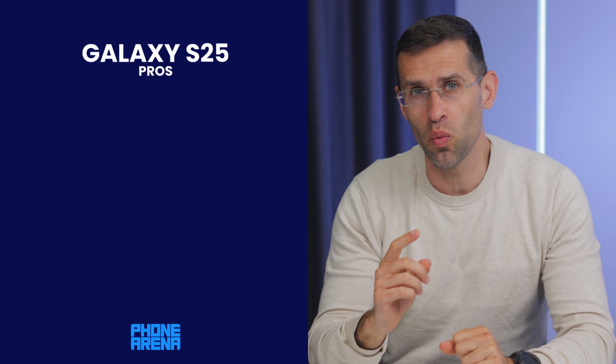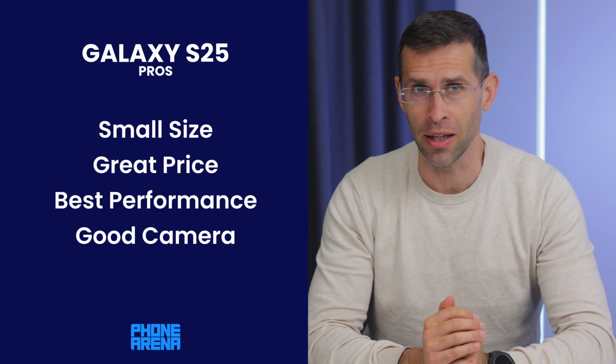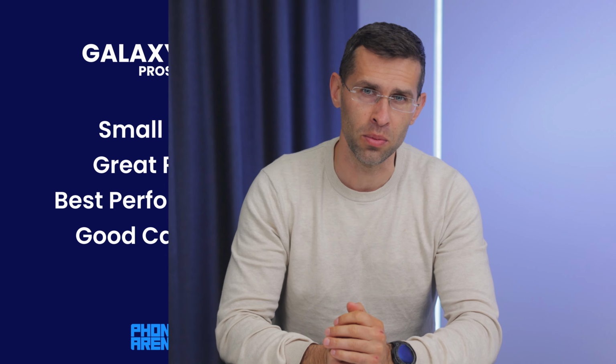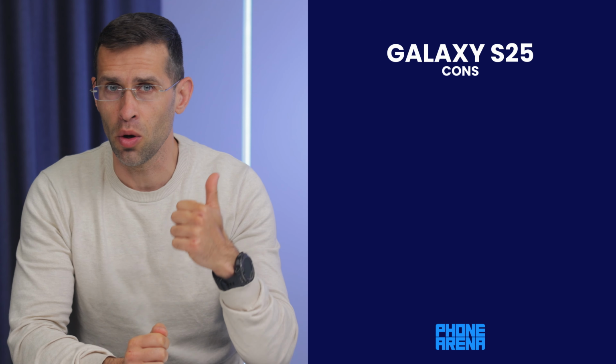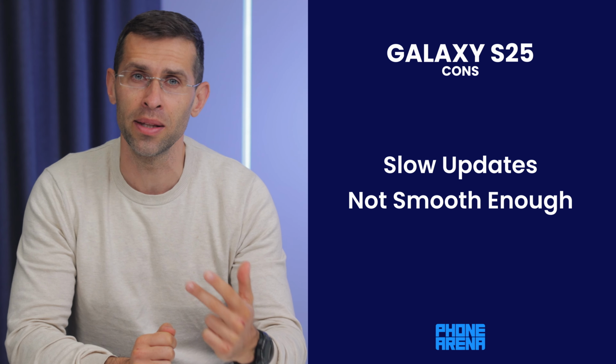Well, first, the Galaxy wins it for its sheer small size and lightweight, the great price, and it's the best in benchmarks. Plus the camera is definitely good enough, apart from the long-range zooms. But on the list of cons are the slow pace of updates, and I just don't find it as smooth and enjoyable in daily use.